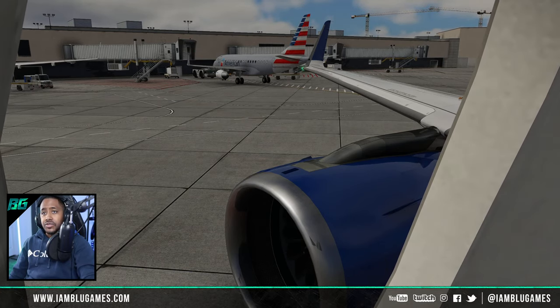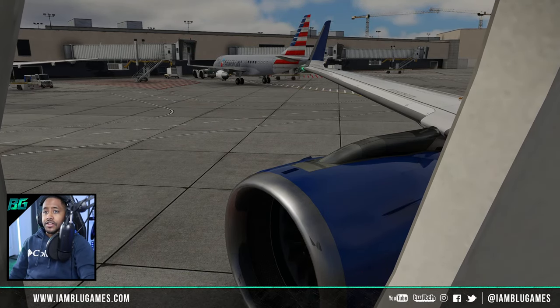Yes, I do use TrackIR, and yes, there's a mega thread on the X-Plane forum where you can find literally like 100 different A320neo, 321, 319 liveries for Toliss's planes. So it's actually pretty well organized there.